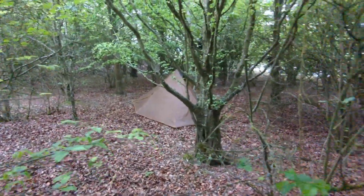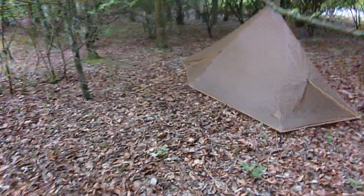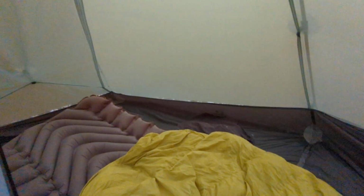Yeah, blends in quite well with the surroundings of leaves and stuff. Give you a little look inside. It's a little bit of space for your bag, whatever. Plenty of room for your air mat. Did a couple of attempts to get it right so you don't feel like you're completely trapped inside. Nice size vestibule for if you have to do a bit of cooking under cover.